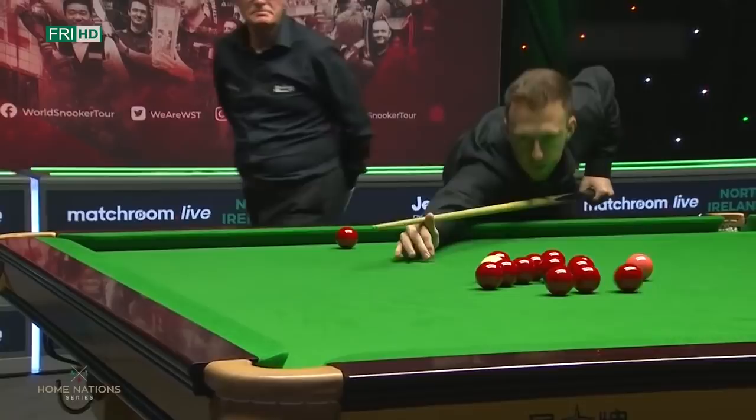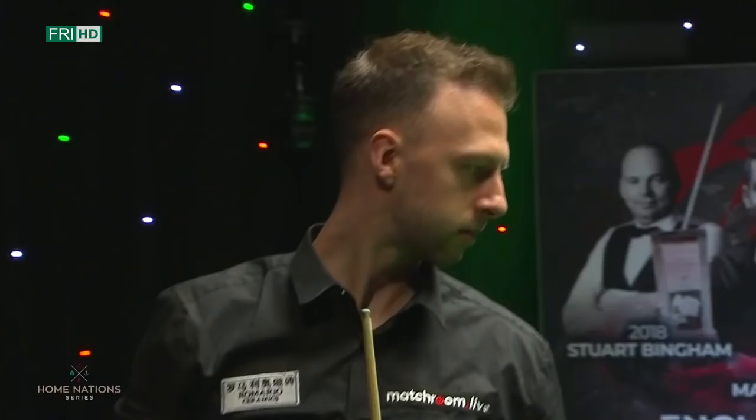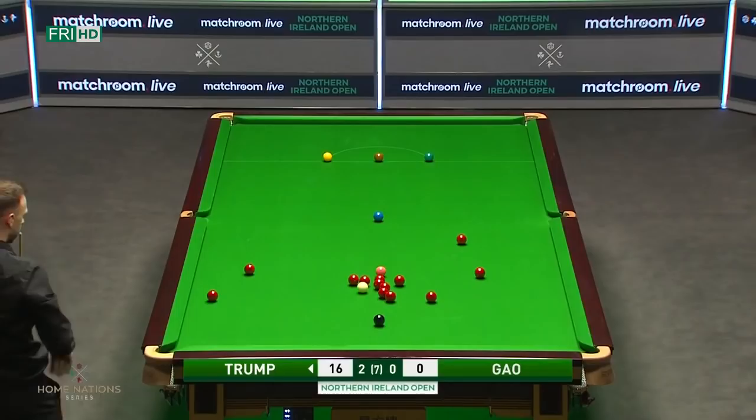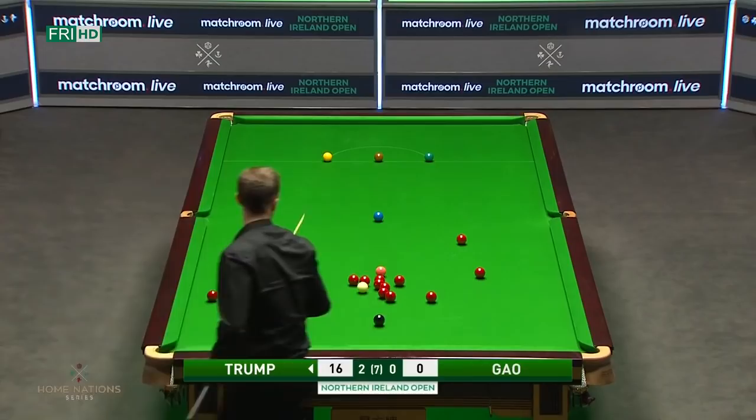Forcefully here into the bunch. Doesn't look all that productive, that shot. 16. Didn't hit it as hard as he might have done. I guess if he hits it harder, the cue ball throws a little wide. And he may have missed the bunch.